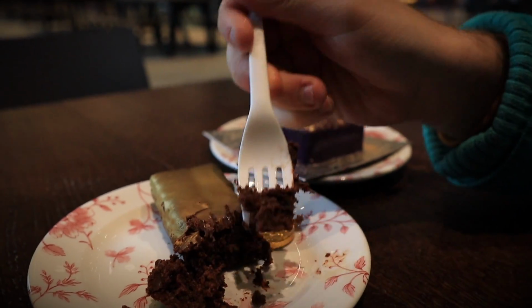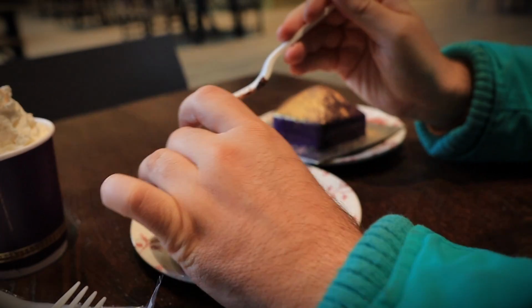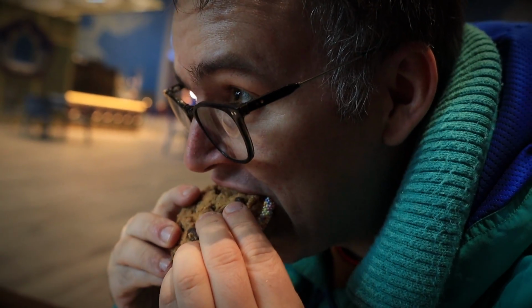You should try it, Steph. Okay. I see what you mean. That's a good brownie. Let's try the cookie. This is perfect for you, Steph. Is it everything I ever wanted? It's quite a firm marshmallow though. It's not like a gooey one. It's really good though.